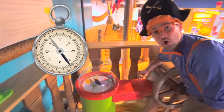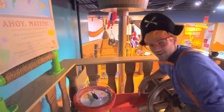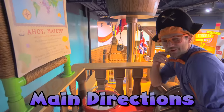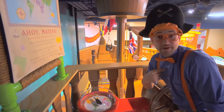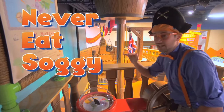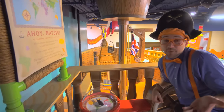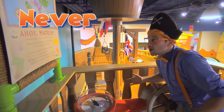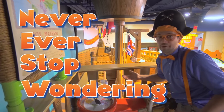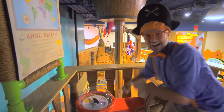N-E-S-W. North, east, south, west. Huh, those are the main directions. It's kind of tricky to remember. You know how I remembered it? I remembered it as never eat soggy waffles. That's silly. Or you can make up your own, like never ever stop wandering. Yeah, always keep exploring, kids. Let's go.